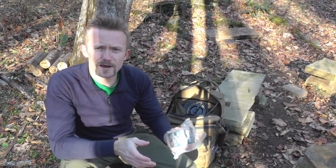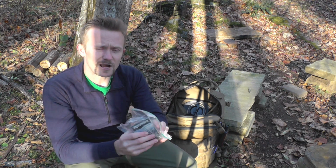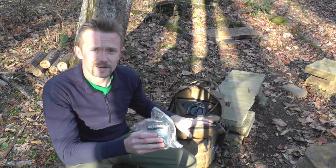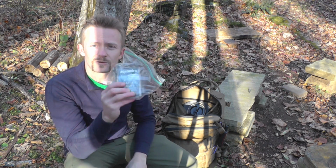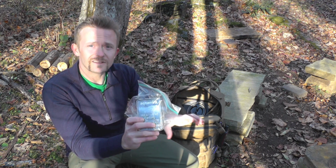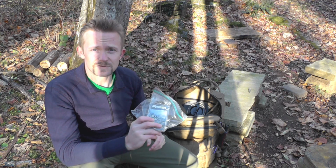Just in case we run out of water and we have to fill up, I do have some Aquamira drops, which I will put directly into my hydration bladder once we have water in it and mix it. With these Aquamira drops, you can let them activate and then put them in a hydration bladder. And if I need to, that's what I'm going to do.